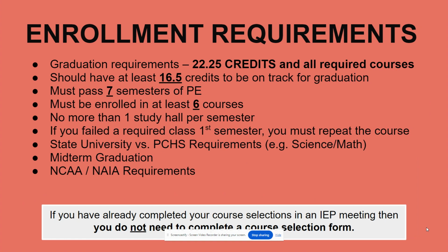Graduation requirements have not changed. Students need to earn a minimum of 22.25 credits and pass all required classes. In order to be on track for graduation, students should finish their junior year with at least 16.5 credits. You need to pass 7 semesters of PE and must be enrolled in at least 6 classes each semester. This means students cannot have more than 1 study hall per semester.